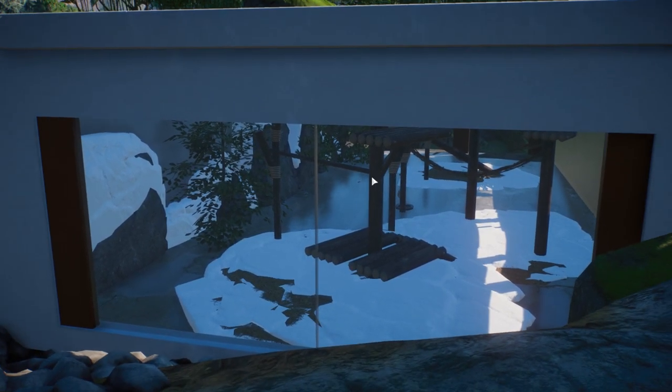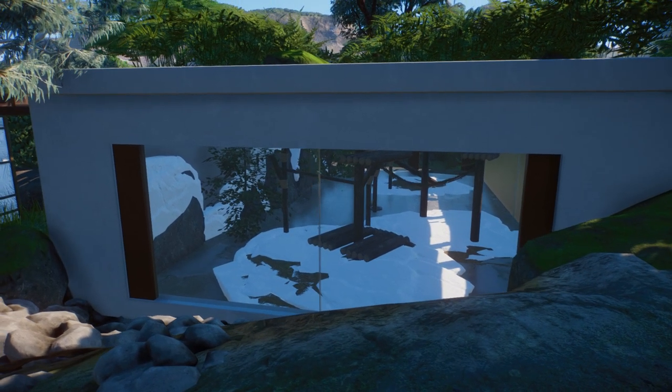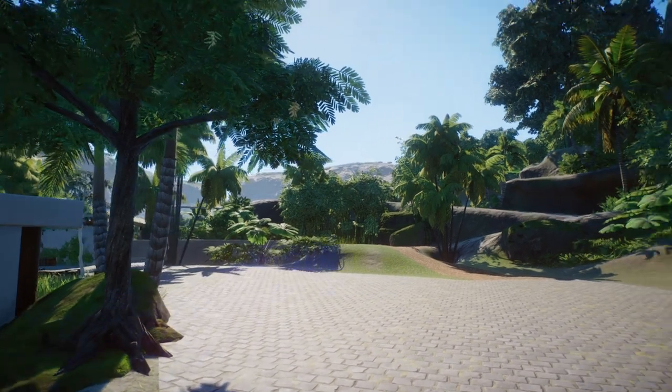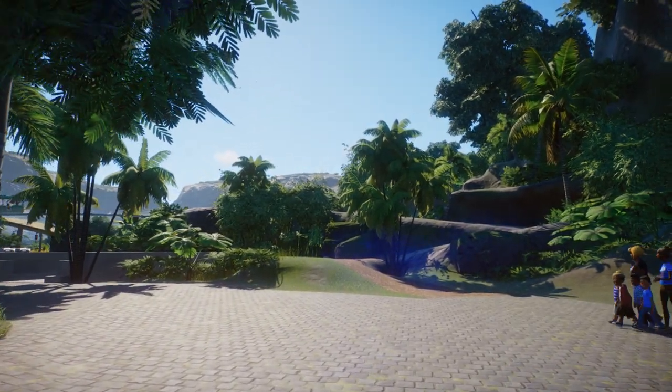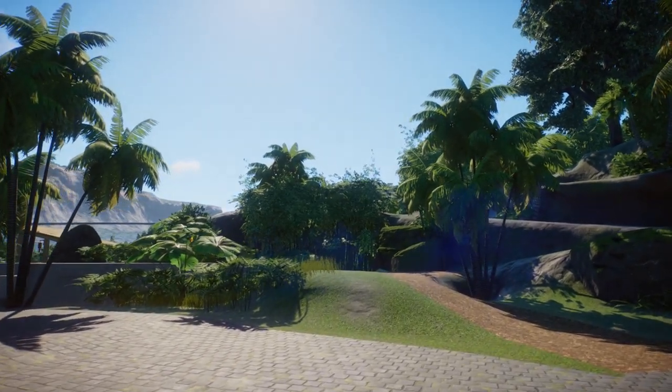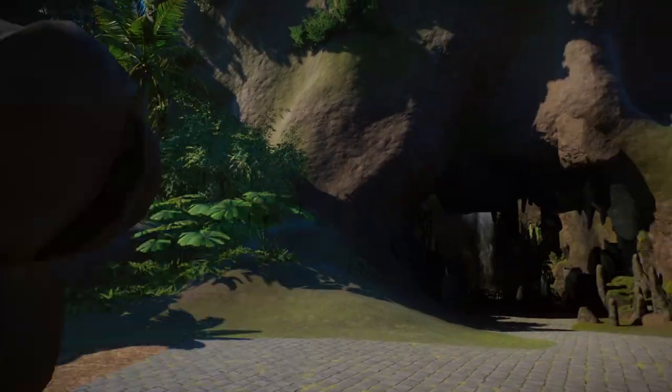But yeah, you can see this is their wonderful interior. You can have a little glimpse in here. There's some rocks and stuff. And yeah, it's really nice. Very nice. I really like the different height elevations as well. Yes, very interesting.